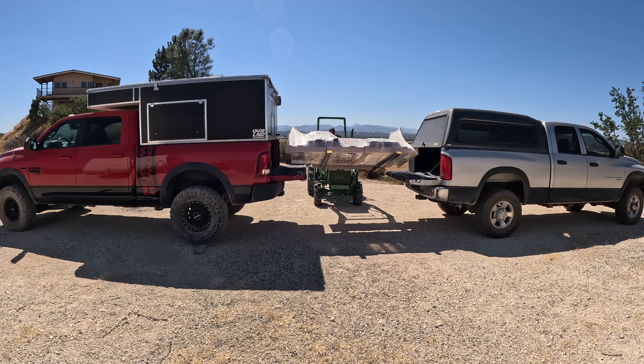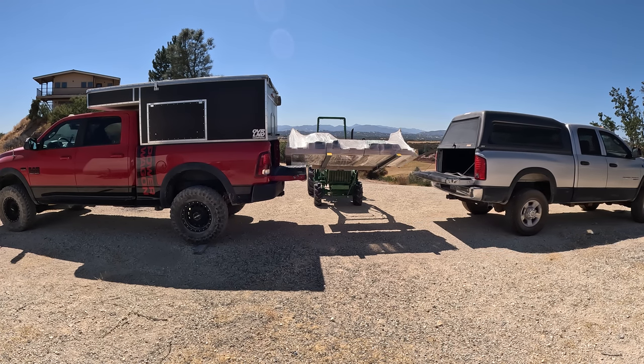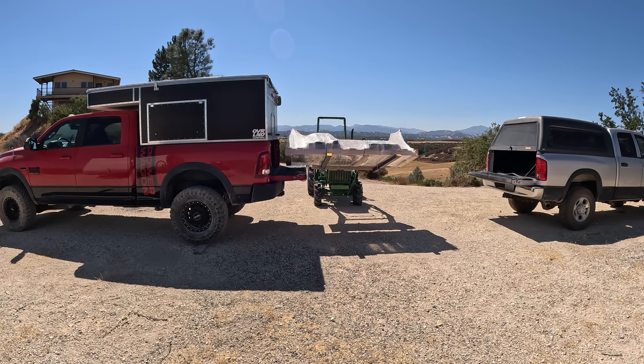Now, I can't explain at this point why I just didn't back up the tractor and place the pallet on the floor, but I did not do that. I decided to move the trucks first. The hydraulics are pretty decent on the tractor, and so it held it in place pretty well. So yeah, I really can't explain that.